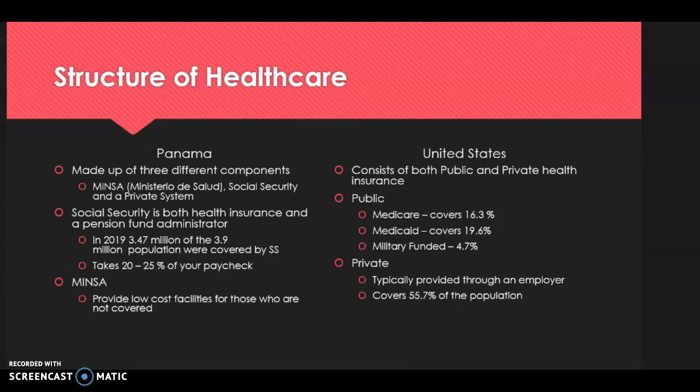So, just a little bit about the structure of healthcare both in Panama and the United States. Panama is made up of three different components to their healthcare system. They have the MINSA, or the Ministry of Health, Social Security, and a private healthcare system. Social Security is both health insurance and a pension fund. In 2019, about 3.5 million of the 3.9 million of the population were covered by Social Security. It comes out of the person's paycheck, and they take about 20 to 25% of the paycheck, so that is a pretty large chunk. And the MINSA, or the Ministry of Health, provides low-cost facilities for those who are not covered. So even if you don't have health insurance, you can still get health care for a low cost.